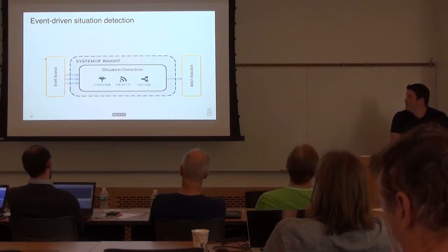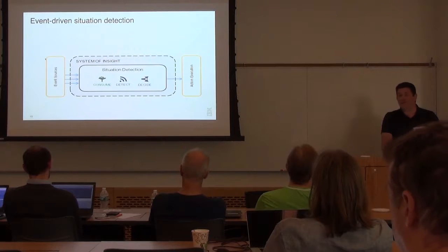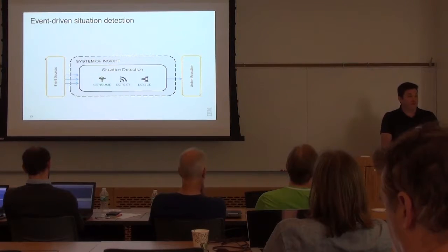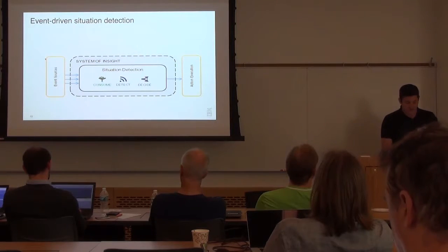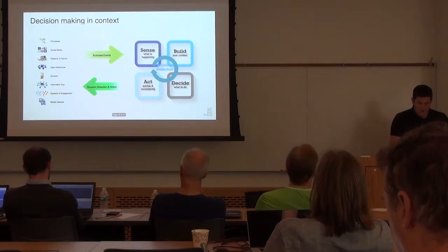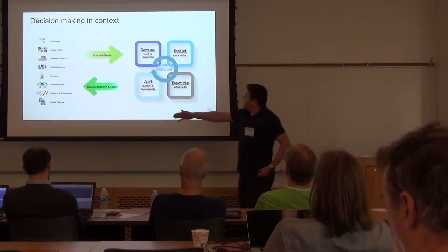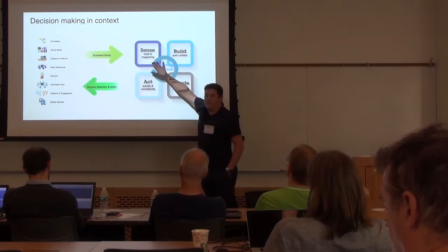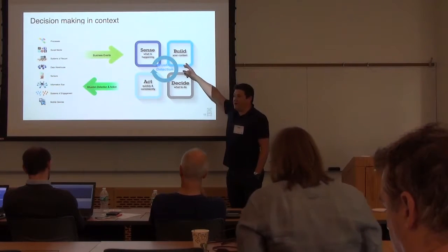So, mapping that onto IBM technology, that's essentially what our product does. Consume the events, detect situations, and then decide what to do. And you do that using rules rather than writing huge amounts of procedural code or stream processing code or continuous query language code or whatever the technology might be. So we ingest events from different sources, which is the sensing part of the problem. If you use this body analogy, we build context around entities.